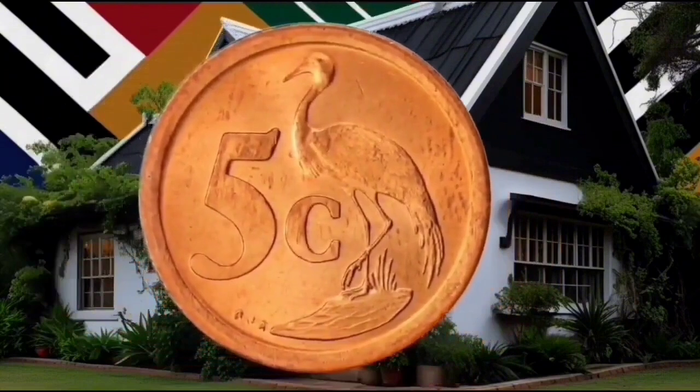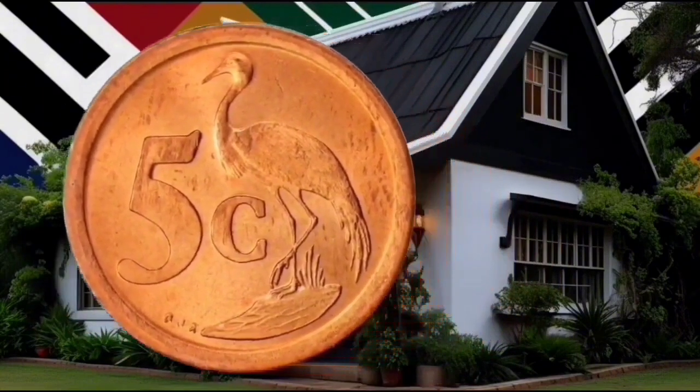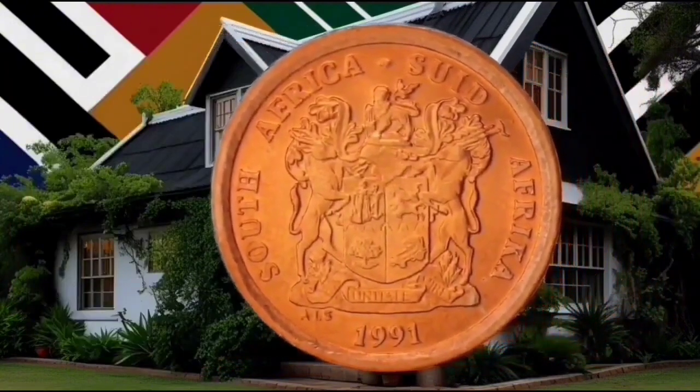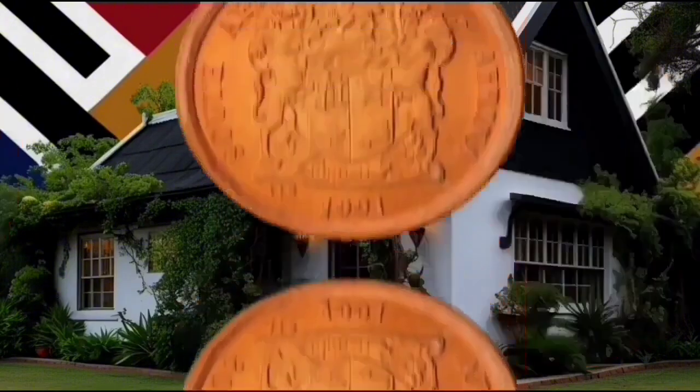African coins are underrepresented in global numismatic circles, which adds to their allure. As demand grows for coins from regions outside Europe and North America, coins like the 1991 South African 5 cents are gaining prestige. Now, let's talk about value.